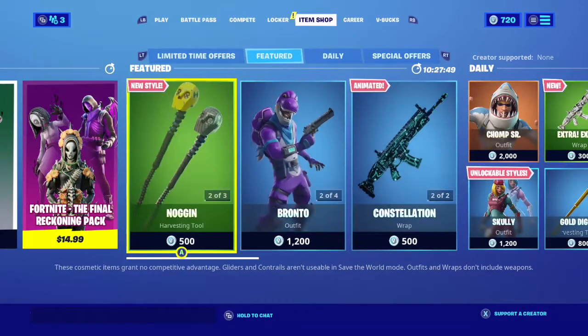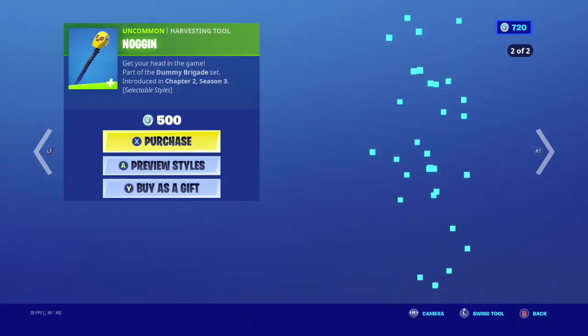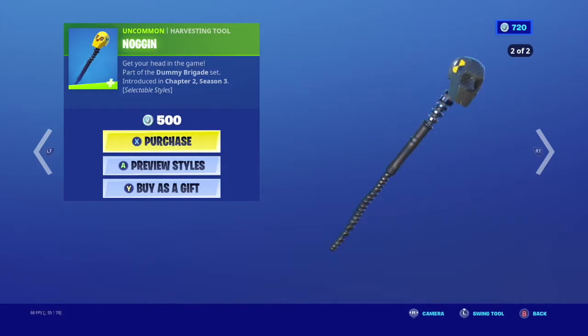It's not bad. It's a crash test dummy. I don't know how much else I can say about it. It looks pretty on par with a crash test dummy. Of the silly skins that are in this game, a crash test dummy is a good addition to the lineup.